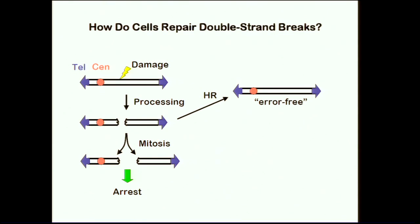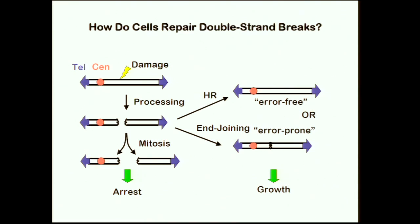But one way to get around this arrest, of course, is to repair the break, for which Jim has told you a lot about. And so you have homologous recombination assays, where you repair by copying off the homologous or sister chromatid, and those are generally considered error-free, or error-prone assays, where you take these two ends and ligate them together, usually with small amounts of deletion or mutation, or varying amounts. And then, as long as you don't hurt an essential gene, you can continue to grow.